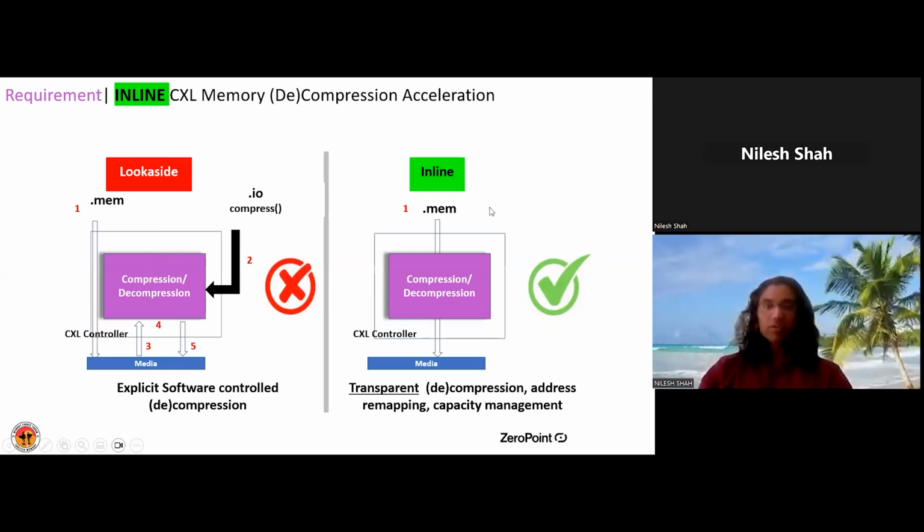What the OCP spec is looking for is an inline solution, a transparent solution where, as the data is flying in over CXL.mem on the CXL interface, the compression decompression should automatically take place, along with the address remapping, managing all these different cache lines which may now have been compressed together, and the capacity, which may now have gone, let's say for example, from 1 terabyte to 2 terabytes. All of this capacity is automatically managed on the fly without any software intervention.